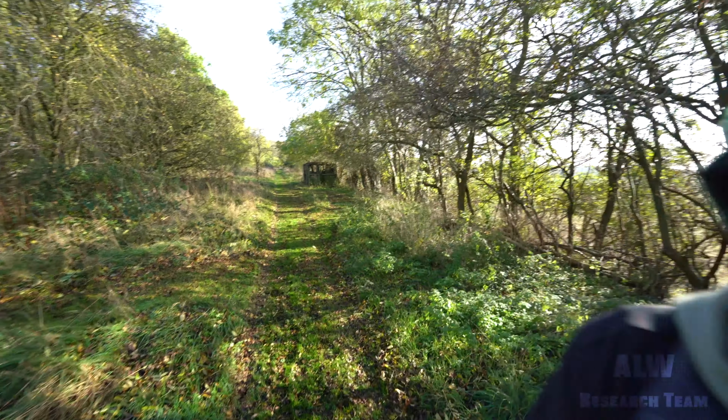And seen here just at the side of the trackbed is one of the old bricks. Now this could have been part of the signal box that's now demolished, or it could have been part of a plate layer's hut that was along this length of line. The signal box was on this side, the plate layer's hut was on that side.